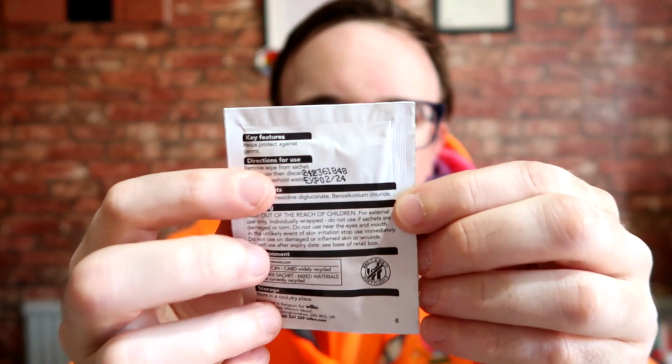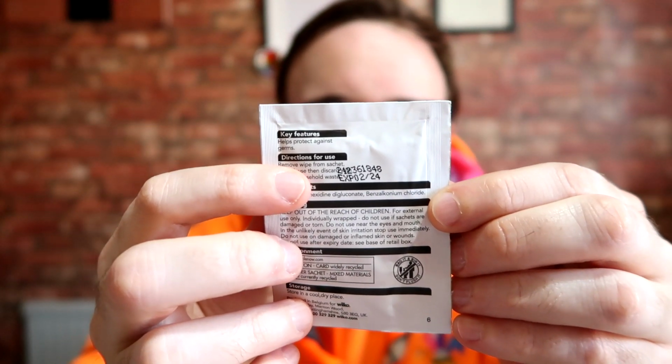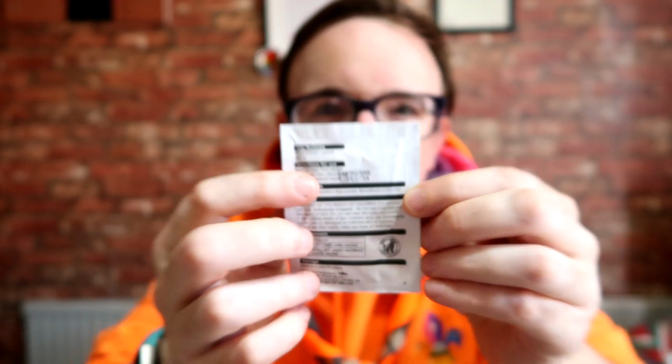Also, always check and replenish every single time. So at the end of a hike, have a look at what you might have used. Check for expiry dates. Most packaging has them labelled very clearly, so you can just simply go, well, that's expired, I need some more wipes.